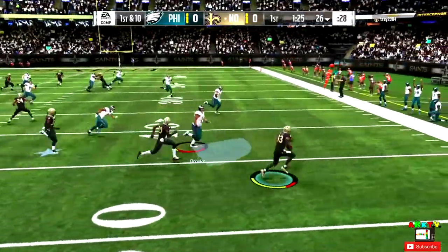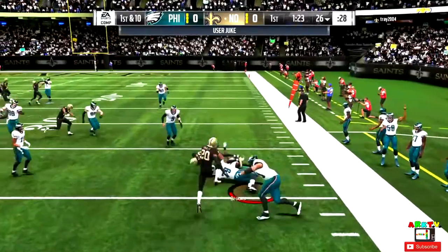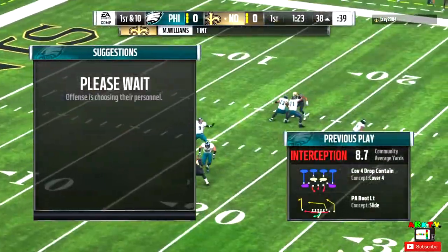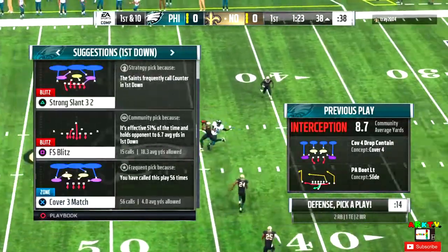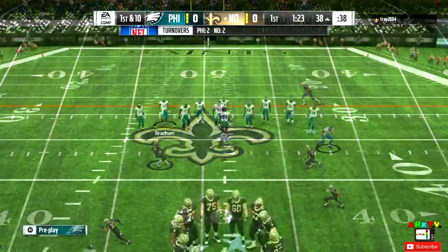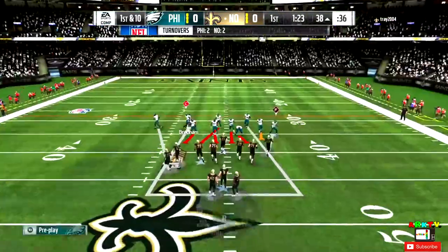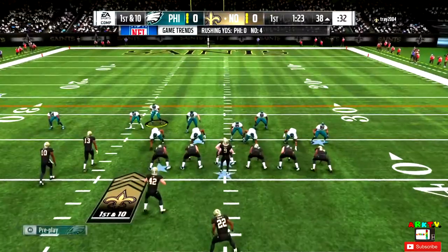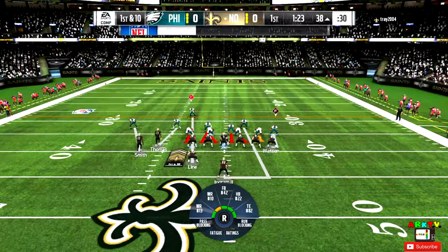Picked up by Marcus Williams. And this one will be returned to right around the 38-yard line. So that's back-to-back drives where they've thrown an interception. Ordinarily, we look at the offense and say, what's going on with your scheme? Maybe we should look at the defense and just give them a whole lot of credit. They've got them frustrated right now.